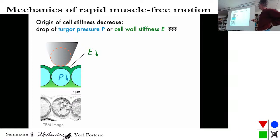I told you that a plant cell looks like a balloon, an inflated balloon. But if you poke a balloon and it becomes softer, it's not easy to know whether it becomes softer because the pressure inside decreases, or because the Young modulus of the elastic wall decreases. It's not easy at all because you see the scale, and this is the real scale of the indenter, which is a few microns width of the tip of the cone sphere of the nano indenter, and the typical size of the cell. This is an electron microscopy image. And the cell wall is pretty thick. So it's not easy to use asymptotic expressions of indentation of a very thin balloon or stuff like that. It's not easy to disentangle that.